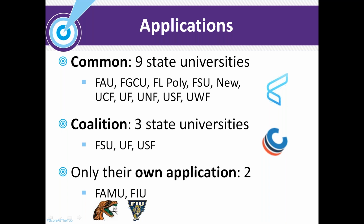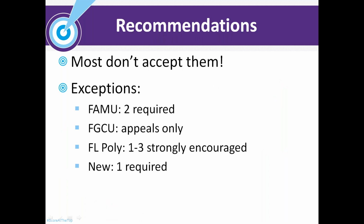University of South Florida, which accepts the Coalition App, also has its own application, which I would encourage doing because I think it's easier to do. And then finally, there are 2 schools in our state university system, FAMU and Florida International, that only have their own application. You'll find their applications on their websites. So yes, your kids might be filling out 3 completely different applications online. Or 4, who knows?